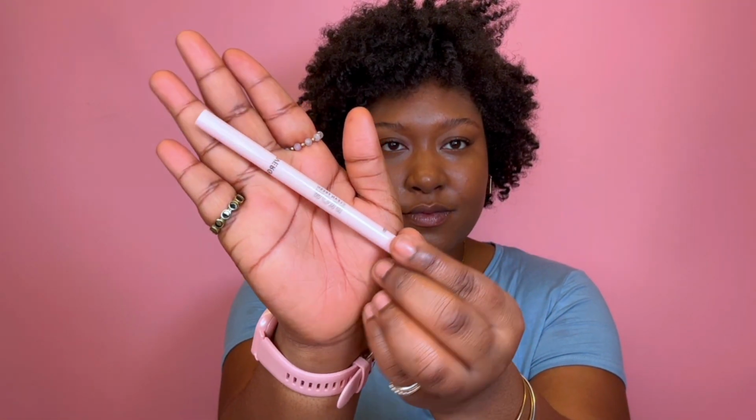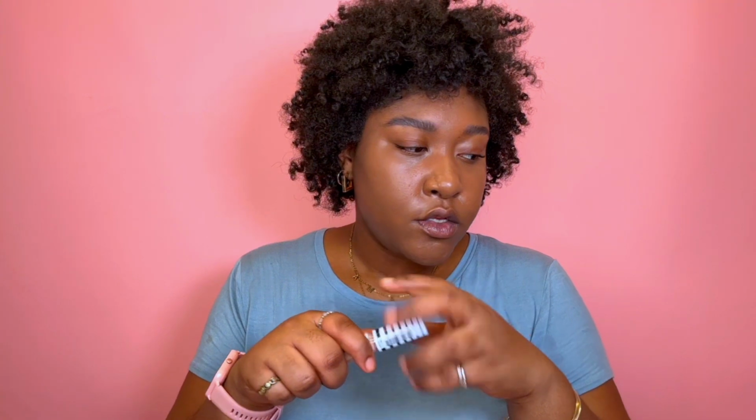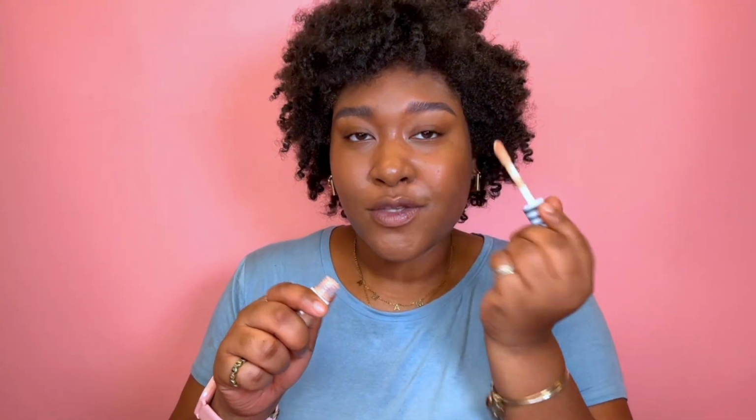So for brows, they have two different options. I see Clean Fresh Brow Filler, and then we have the brow liner. I guess we're gonna do the brow filler because I feel like my eyebrows need to be filled more than anything else. So it looks like this. Let's see. I like that. Now I'm just gonna use their concealer to sculpt my brows.